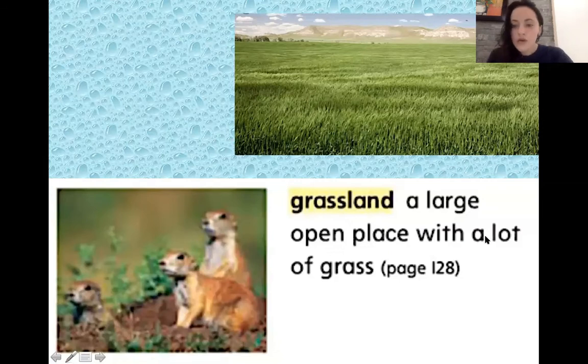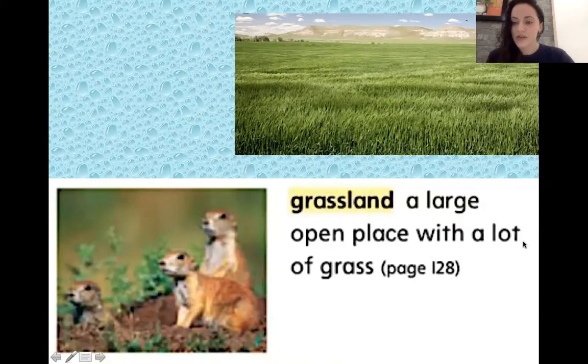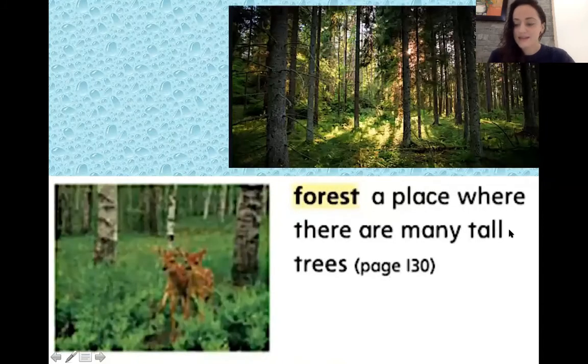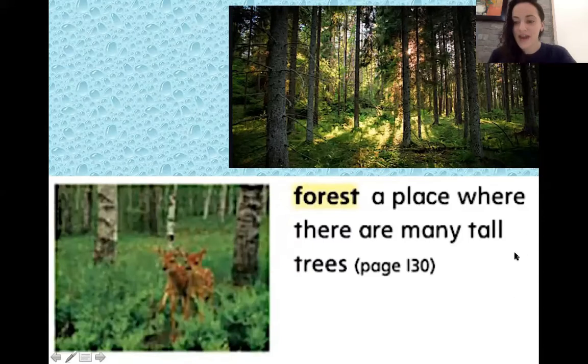Okay. Rosie, could you please read about the grassland? Grassland, a large open place with a lot of grass. Very nice. Great job. All right. How about forest? Let's have Sophia. Can you read about the forest, Sophia? Forest. A place where there are many trees. Very good, Sophia. Excellent work.